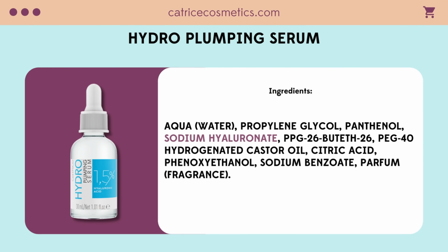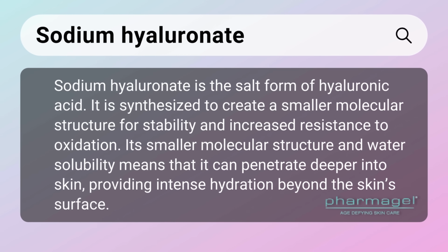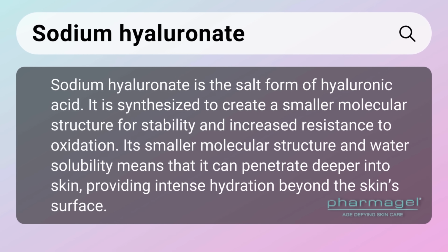And a hyaluronic acid that's not formulated well is more prone to doing that. Now, this hyaluronic acid product actually has sodium hyaluronate. You can think of that as like the sister or the cousin of hyaluronic acid because it's the salt form. And although it's wonderful and it's in many products, it is the less expensive form, which is, I think, why they were able to make this product so cheap. But unfortunately, the price matches the quality on this one.